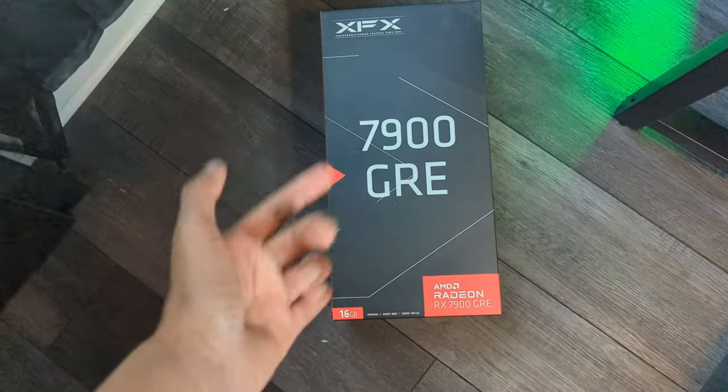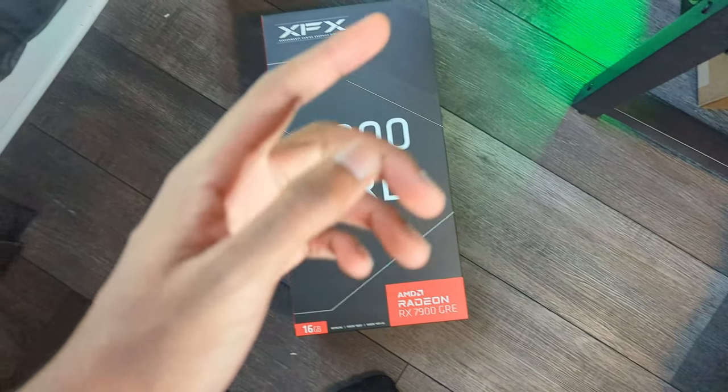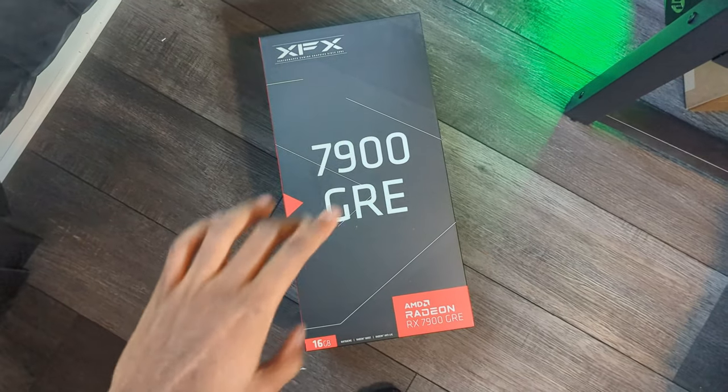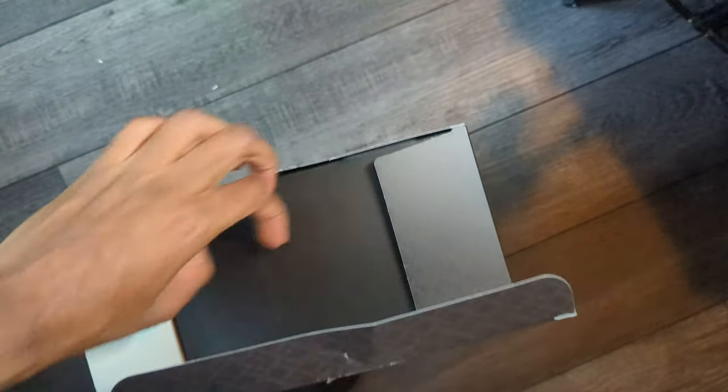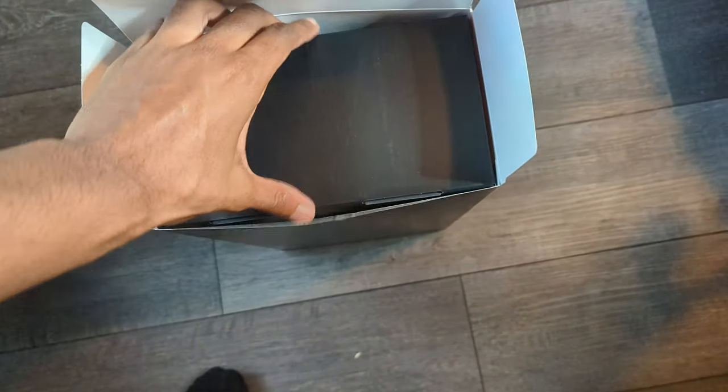All right, guys, so it's finally time. I managed a little bit of the cables as much as I can, but now it's time to install the GPU, the 7900 GRE, you know what I'm saying? So let's just open this up. So I took the tag off to make this easier because I am using one hand to do this. Okay, let's pull it out of the box.